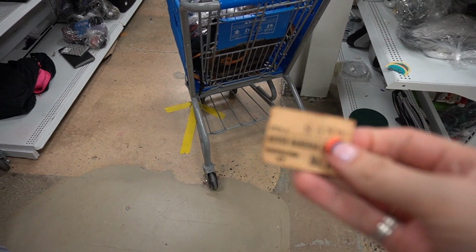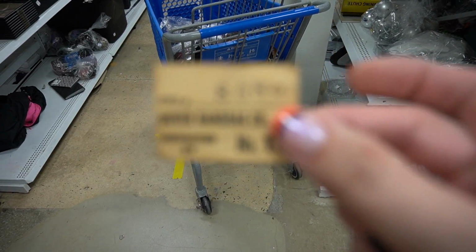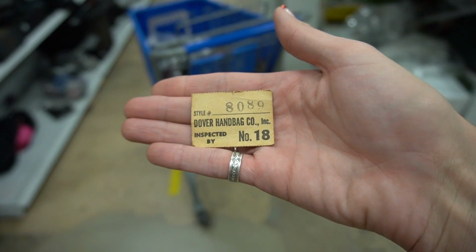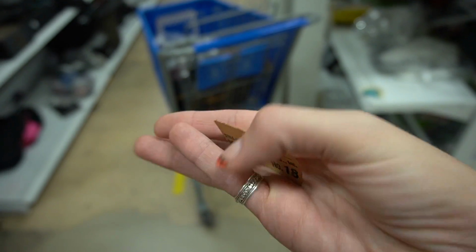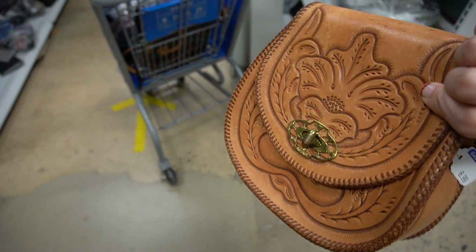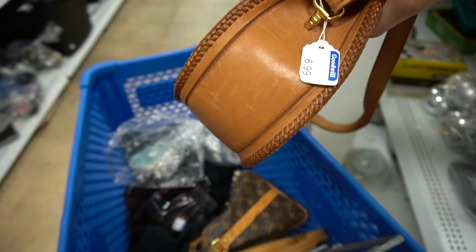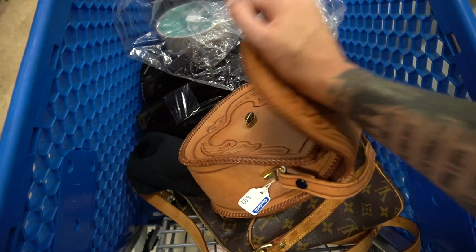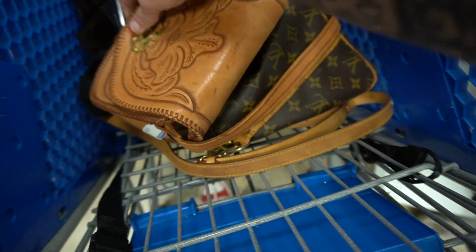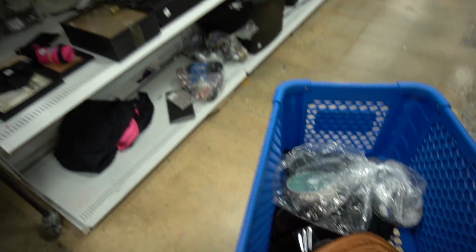Investigate. This makes it look like it's pretty old, right? Yeah. Focus. It's like talking to my children. Focus. Oh, there we go. So this is actually inside of the bag, which I didn't think was very old because it looks like brand new, right? I like it though. Tooled leather. I thought it would be marked Mexico or something on the inside, but all it has is this tag. Oh, it does have pen marks on the inside, so it's not new. But I like it. I love tooled leather handbags.